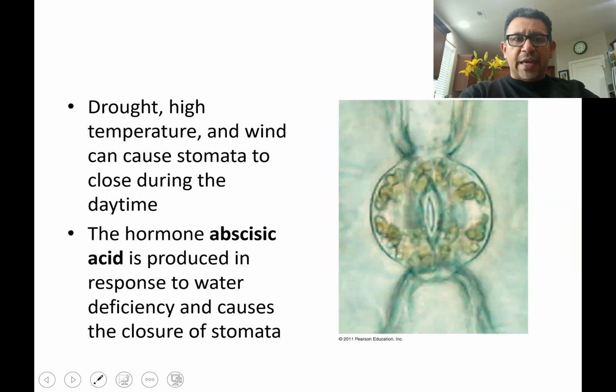Additionally, scientists have studied plants under conditions of drought, high temperatures, and also high wind. And what happens when you have high wind in combination with high temperatures is that the amount of transpiration, the amount of water lost through the stomata, is going to increase. And this excessive loss of water will be a problem to the plant if down in the soil there's not enough water to be moving it up through the xylem and replenishing the water that is being lost.